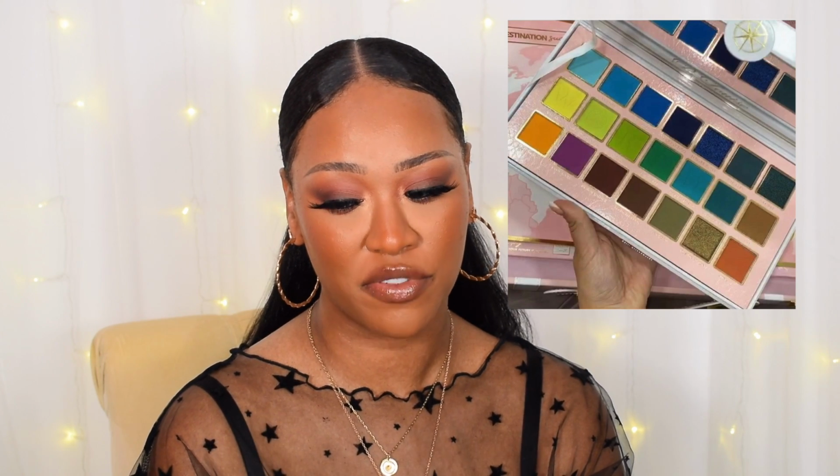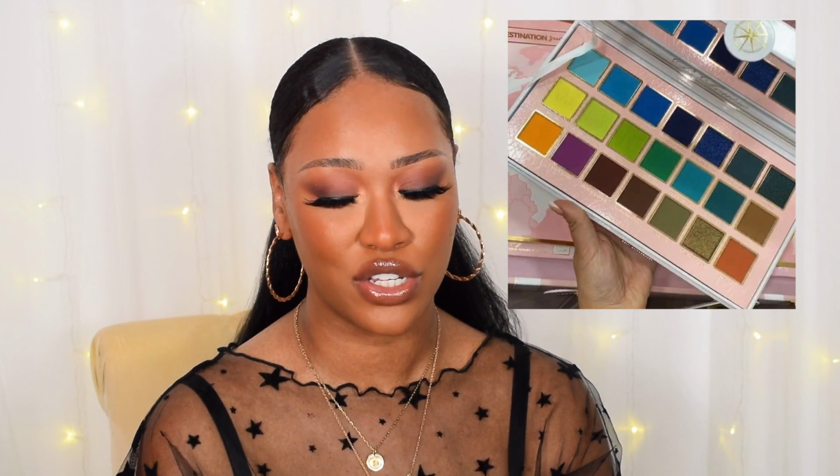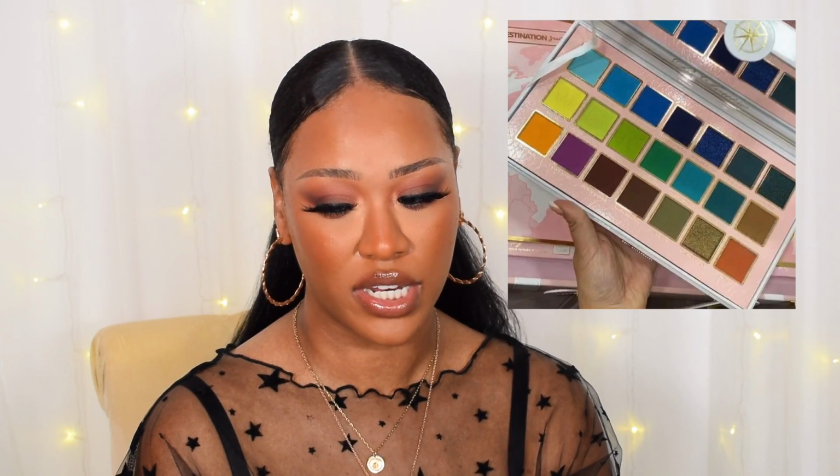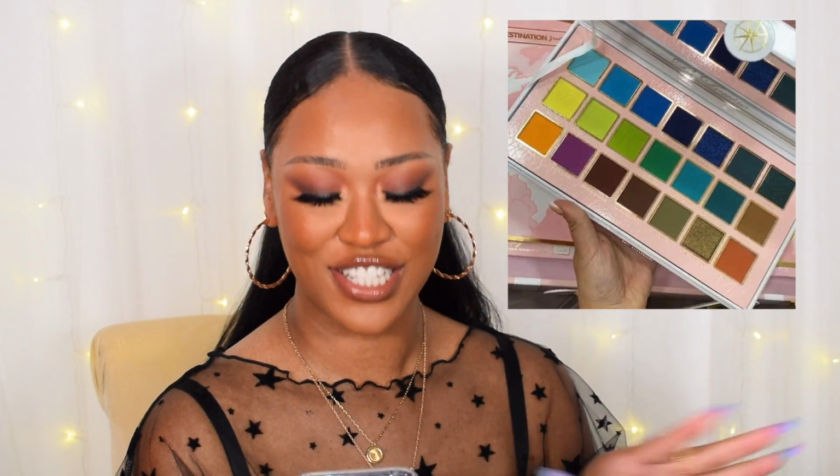I picked up some of her paints recently, which I really enjoy. They go on like a base and then they dry down matte, so really, really nice. And I spent a hell of a lot of money on them, so I'm just gonna skip this one for now.